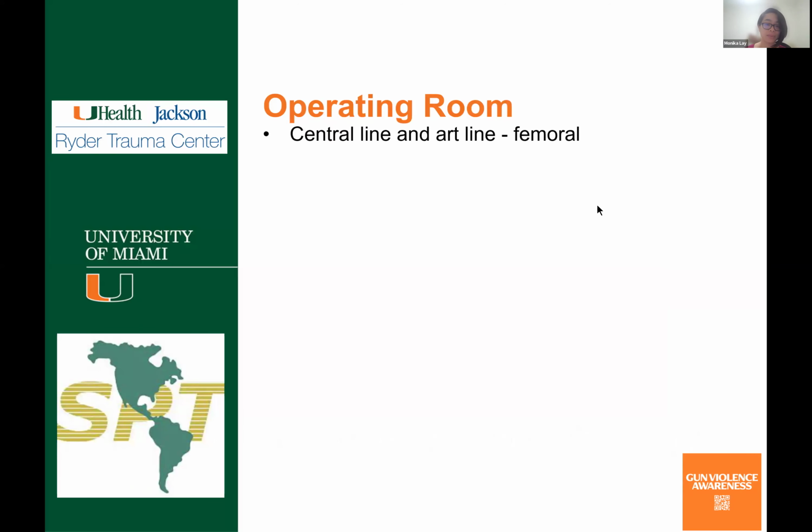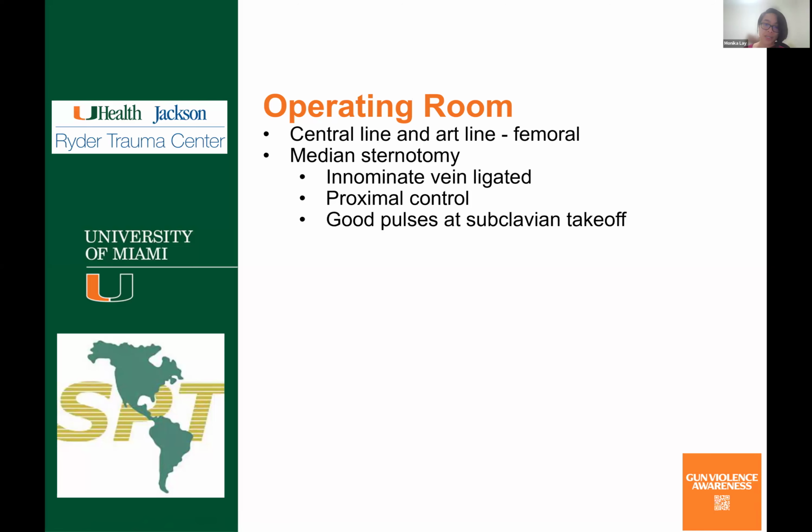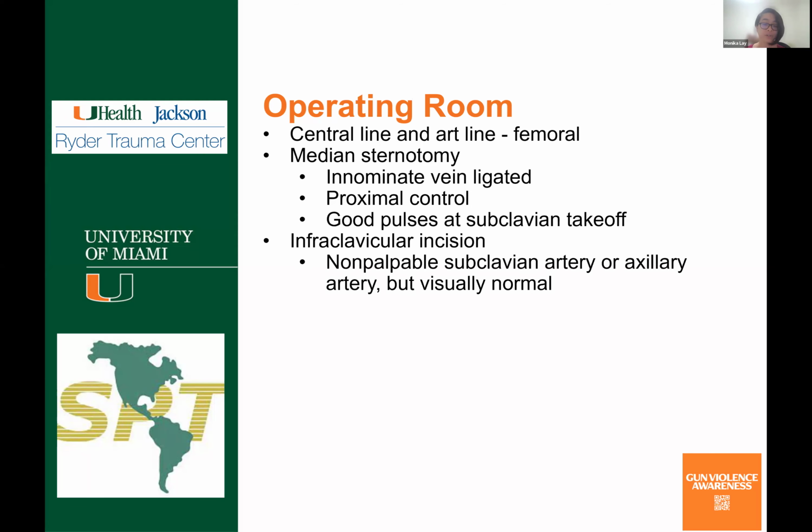As I mentioned, we lined them up. We went straight for the median sternotomy first, in order to get good proximal control. Isolated all the branches off the aortic arch. At this point, there were good pulses at the subclavian takeoff, and we also opened up the pleura to make sure there wasn't any tension, and there was not a rush of blood there. But he still didn't have pulses distal, so we ended up going infraclavicular to try and get access for the subclavian artery, which is what we were mostly concerned about at this point.